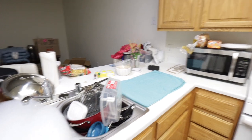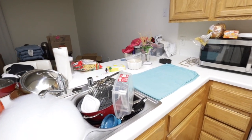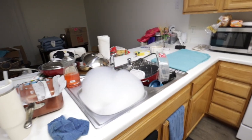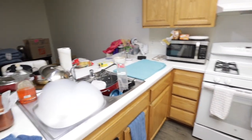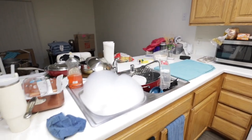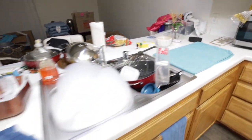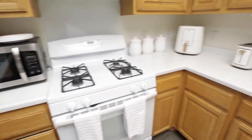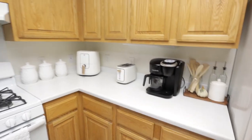The kitchen is a mess, but like I said, we just moved. What I did was I took a lot of the pots and pans and put them on the counter so that I can wash them, because a lot of them were in the boxes. My goal right now is to get this counter cleaned off. So I'm going to set you guys down, play some music, and we're just going to try and get this counter clean. This side over here I have cleaned, so it just makes me feel so much better looking at it.